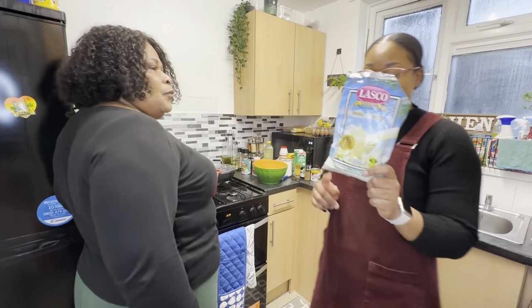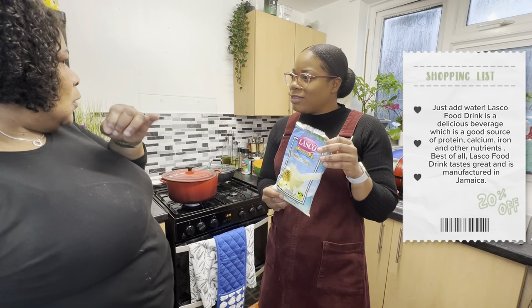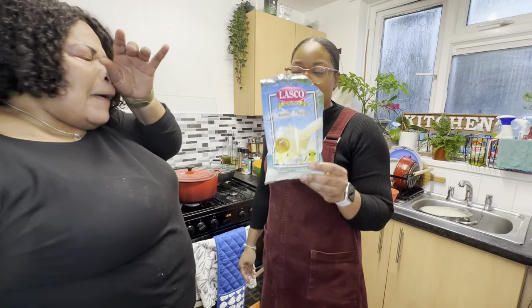Guys, I brought this Lasco from Jamaica. When did we go to Jamaica? Was it last year? Oh, you didn't go last year. In August, and I didn't even remember I had it in the cupboard.